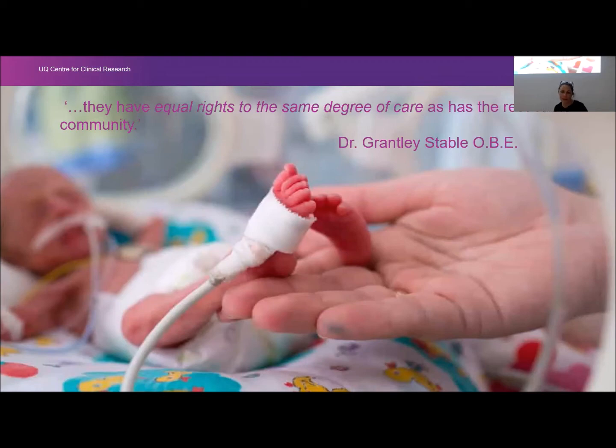The patient on Friday was in our NICU here at the Royal Brisbane Hospital, which is called the Grantley Stable NICU, named after Dr. Grantley Stable. And he made the comment that neonates have equal rights to the same degree of care as the rest of the community. And I think that's where I can see microsampling being of real benefit to patients.